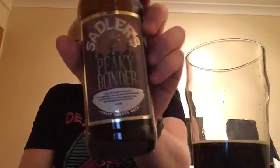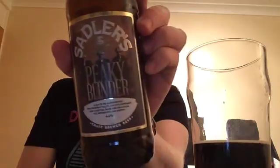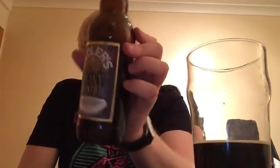But yeah, Sadler's Peaky Blinder. Not even watched the TV show. It looks really good. I like the cast on it, but never got around to watching it. Not a bad beer at all. I'd definitely give it again. 7.5 out of 10 I'm going to give it.